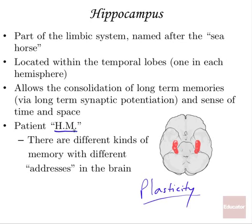Patient HM is the best example I could give you for how the hippocampi work. When he was alive, for confidentiality reasons, he was just called HM. But his name, we now know, is Henry Molaison. And Henry Molaison has passed away, so that's why we know more about him now. He is one of the most studied patients in medical history. Decades ago, he had his hippocampi surgically removed in an operation because of issues with his brain. But the importance is that every other part of his brain was functioning properly, but he's missing the hippocampus. So that's a great way to study what this does.